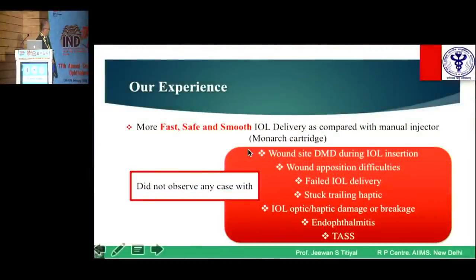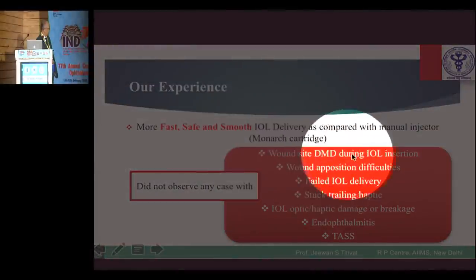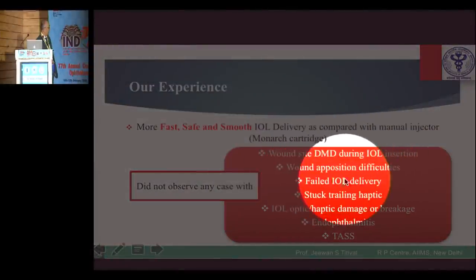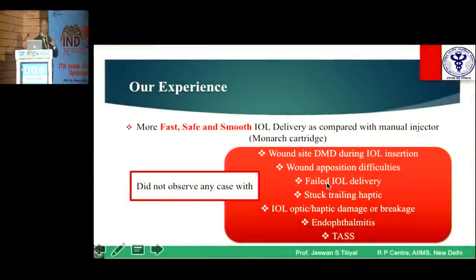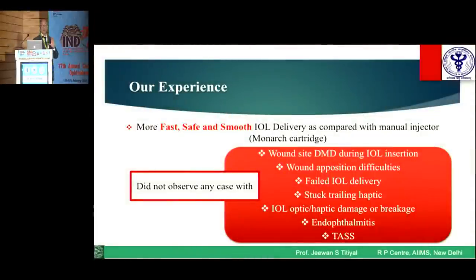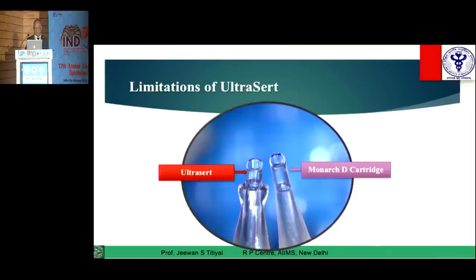And in my practice, I've seen that wound side detachment is hardly there with these devices. And we have not had a failed IOL delivery, which can happen with a manual injection also. The optic and haptic relationship was perfect in these lenses, and no damage was associated with these lenses in terms of endothelium and TASS also.